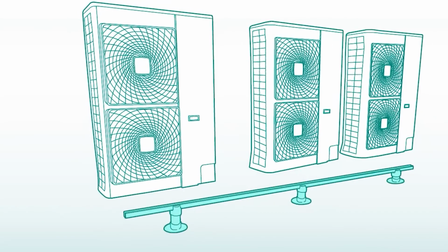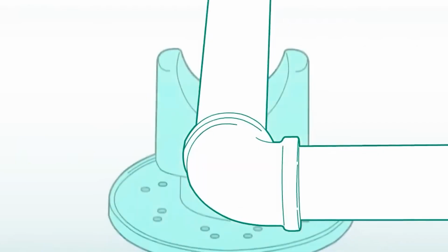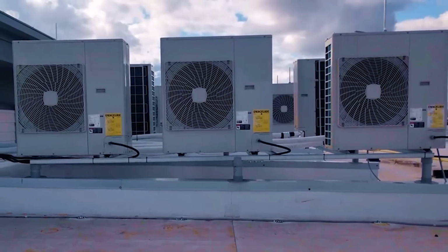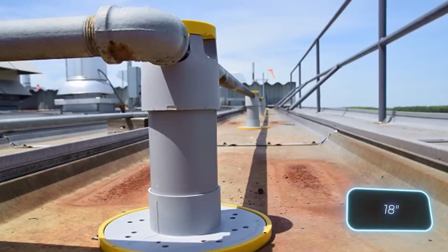These systems can easily accommodate both lightweight and heavy pipes with outer diameters up to 8 centimeters, as well as heating, ventilation systems, and solar panels on rooftops. Additionally, in regions with heavy snowfall, they can add up to 45 centimeters in height.